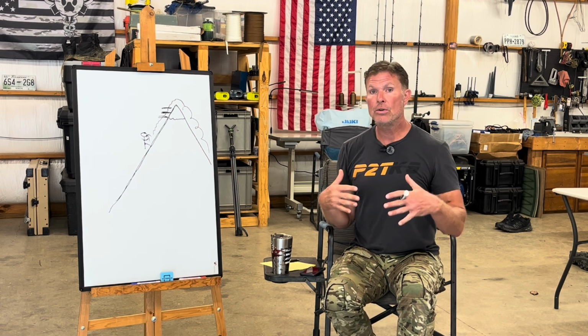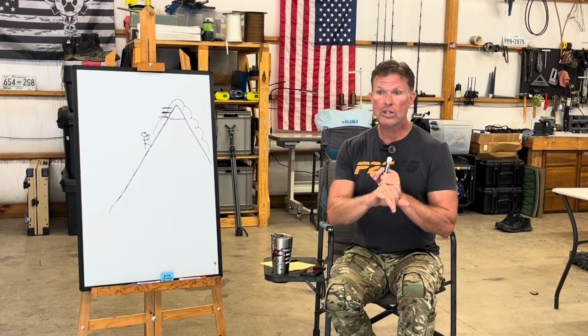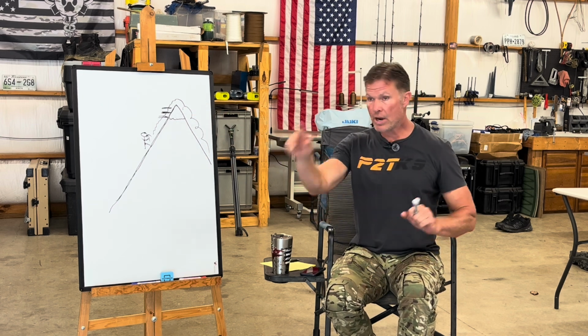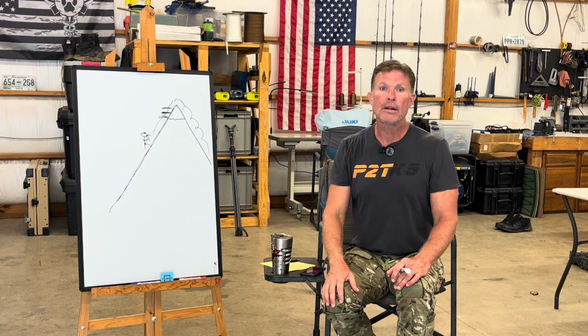Changing that back to our real world deployment, if our suspect is walking out there and your dog is so high up on the mountain peak that the drive and the frustration have this dog spinning and flipping and jumping around, they're breaking eye contact with the target.